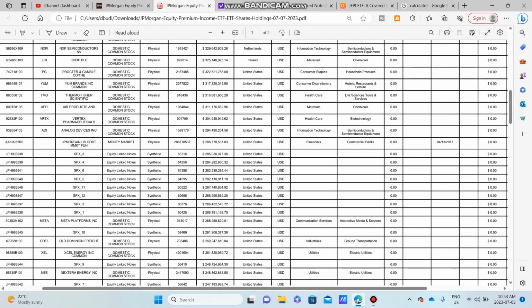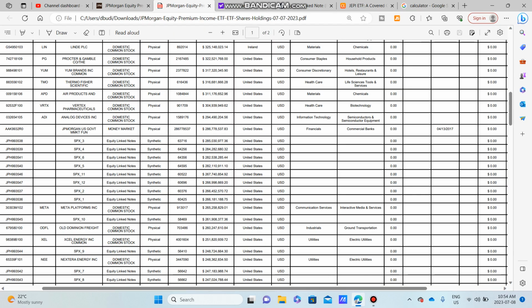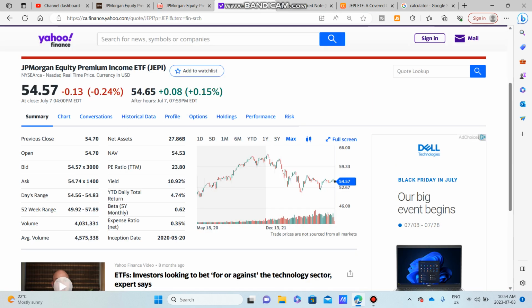So what JEPI does is they have these equity-linked notes probably tied to the S&P, which you can see is SPX. I'm assuming that's tied to the S&P, and they receive monthly interest, almost like you're being paid monthly interest by a bank. They're receiving their initial investment, and they're also getting the interest on top. That's where I believe they receive most of this 11% dividend. They write covered calls, do that through equity-linked notes, and covered calls in general on a lot of safer, not super volatile stocks. But yeah, that's a little bit about JEPI.